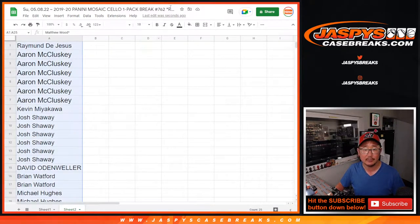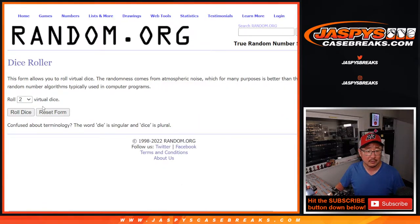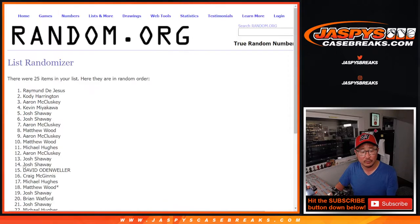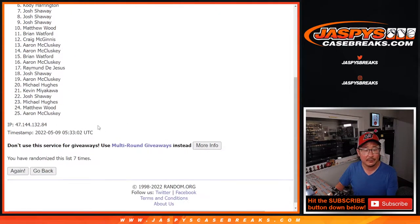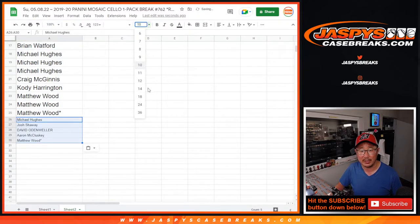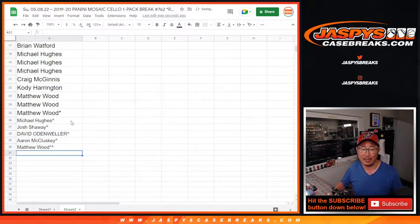Our first dice roll will be for the five extra spots. So a lot of layers, but just buy spots and you run into some giveaways and some other nice stuff, and then maybe win something for a fraction of the price. Five and a two, seven times. One, two, three, four, five, six, and seventh and final time. So after seven, Michael, Josh, David, Aaron, and Matthew, extra spots going your way. That might help in the third dice roll at the end. Maybe try to win yourself. First of all, got a good buy one, get one situation going here.